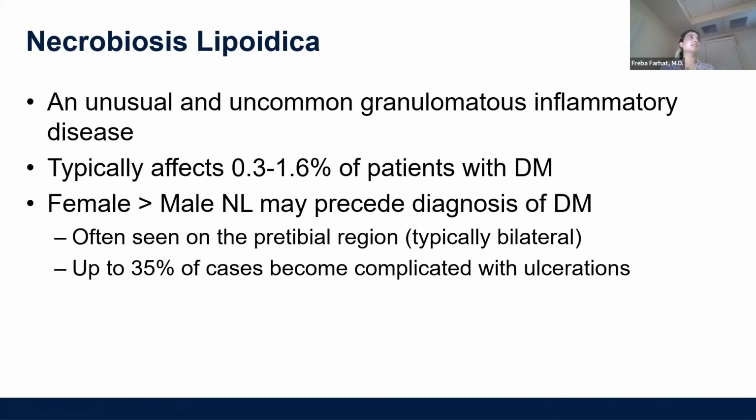Of course. Is it usually type 2 diabetes? You can see it in type 1 as well. Yeah, I will get into that in just a moment. But yes, you can see it in type 1 and you can see it in type 2. Good point. Usually, for the others, the diabetic dermopathy that we discussed, typically type 2 diabetes, acanthosis nigricans, typically type 2 diabetes, NL, I would say both type 1 and type 2 for sure.